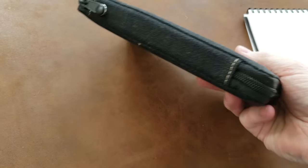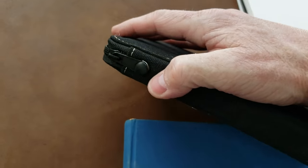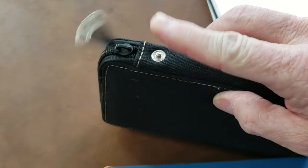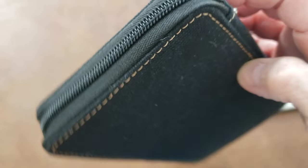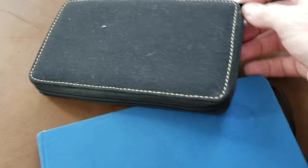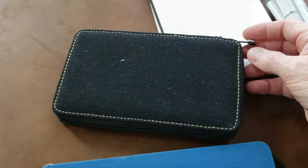This is pretty new to me as well. It's a pencil case, and I like it because it's got a little button here, a snap, to close the enclosure of the zipper. And that's handy. Not that it would really ever open, but that's kind of nice.